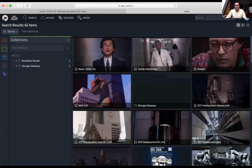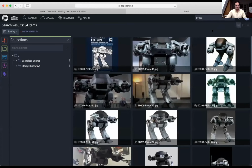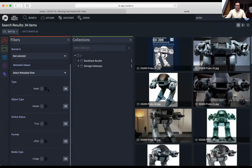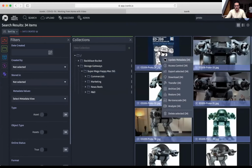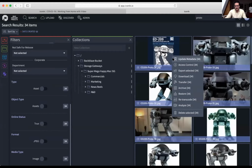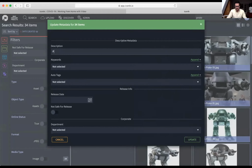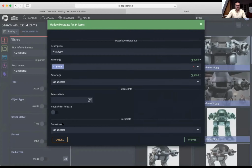So I'm going to look for some assets that Mike uploaded via the ISG, and I'm going to filter to see what kind of assets these are. And select all of these and edit some metadata. To put these, for example, call these prototype papers. Let's see if we can type prototype. Add these to proto and put them in the R&D department. So this will upload all the metadata for all these 34 items in bulk.